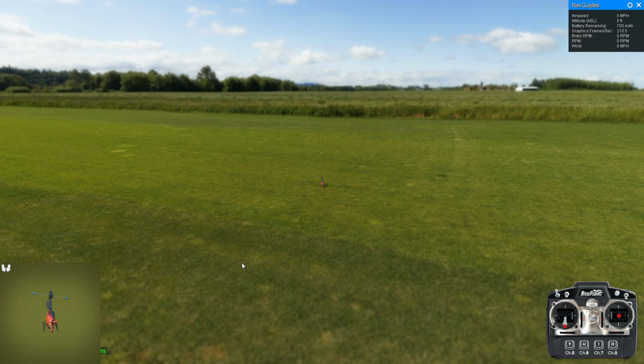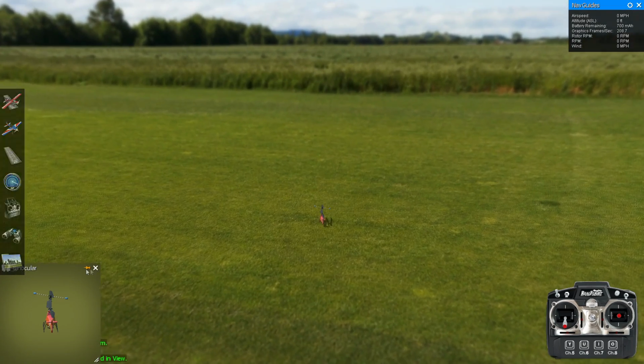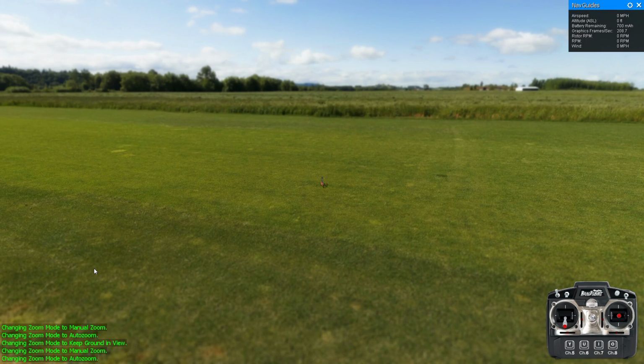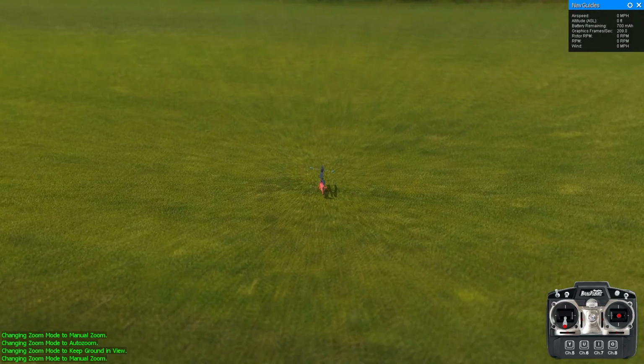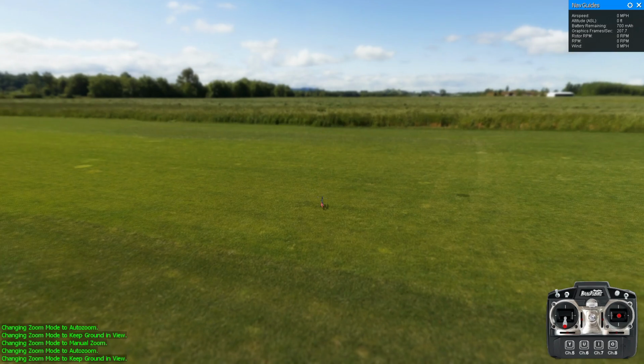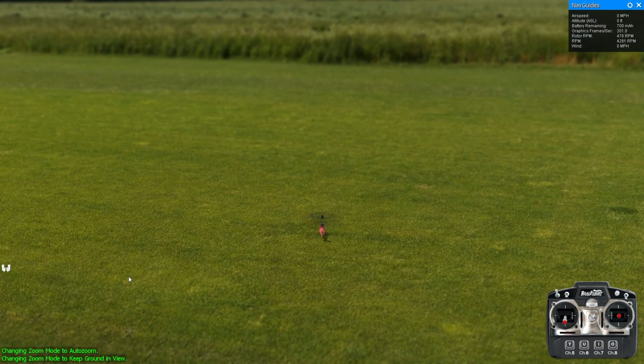I can change my camera here. Let's get rid of the binoculars view, actually. Let's get rid of that for a second. So here are the views you've got. You've got manual zoom, auto zoom, keep in ground view, which is very good. If you go manual zoom, then you can actually zoom in yourself and have it exactly where you want it, which is very nice. We're going to put it on keep in ground view. I will pop open my binoculars once again. There we are. This is a very easy helicopter to fly.